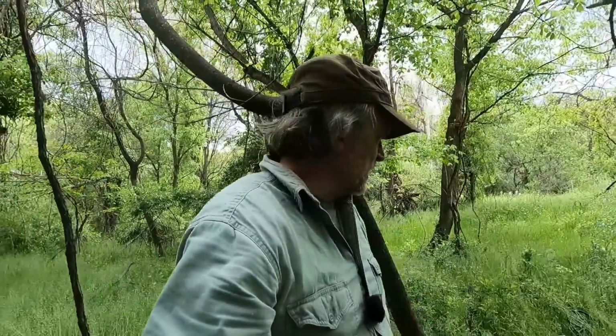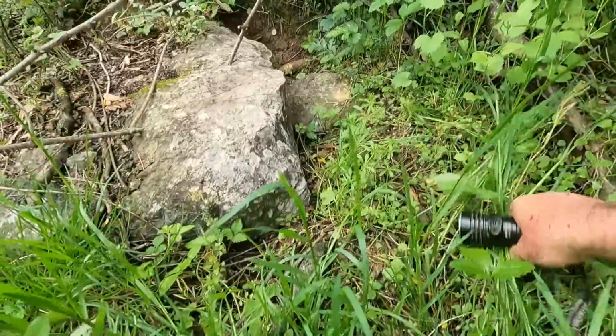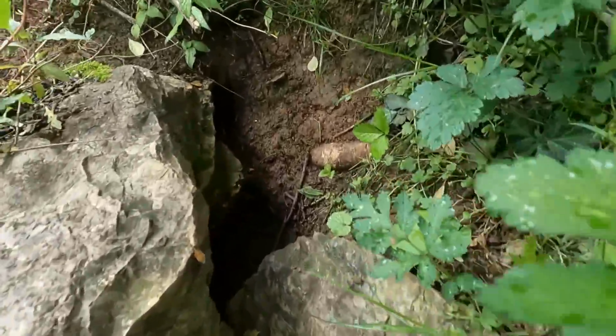All right, so let's go ahead and check out the sinkholes. We're going to start at the first one we saw and work our way down the hill. And there are no known, recorded caves that I know about within probably 5 miles of here at least. So these could be brand new ones if they keep going. All right, let's check out the first one. I mean, even if it's something we have to dig out, I don't mind. All right.